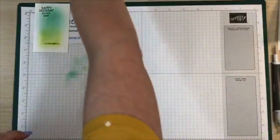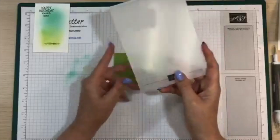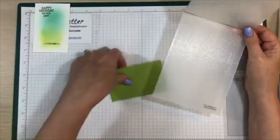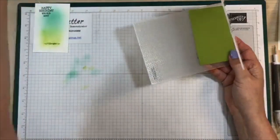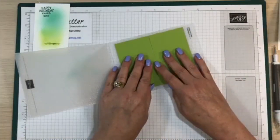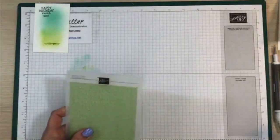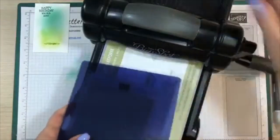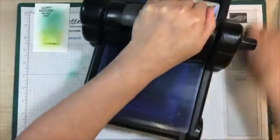So I'm going to take some Granny Apple Green, and this embossing folder, you know what, the name eludes me. I think it's Tasteful Textures. It is a new one. I'm going to put that in there and run it through the Big Shot. Actually, I'm making a couple of these cards, so I'm going to do two at one time. Make things go a bit faster for me. Bring in my Big Shot and run that through. Just to give this card a bit of texture.